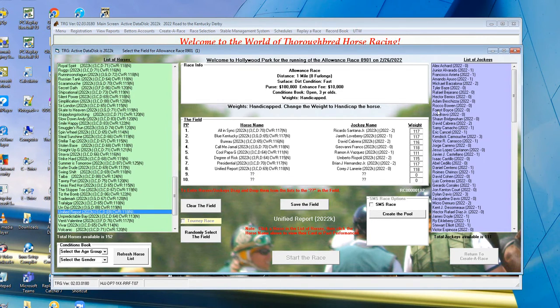So, we're good here with handicap grade. We're really not going to do anything with the handicapping. We're going to let them use their normal carry weight, so their cards will not be affected by how much they're carrying. Let's take a quick look to make sure there's no jockey on 2 of the horses. It looks like we kind of lucked out. Every horse has a jockey that's not riding another horse, so let's go ahead and save the field.